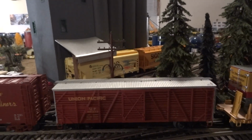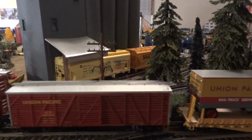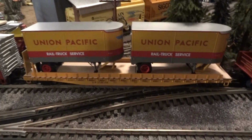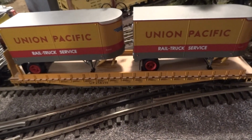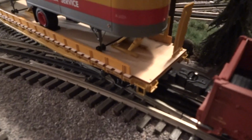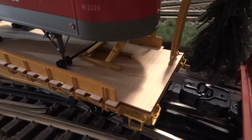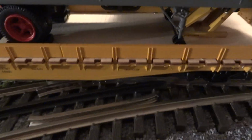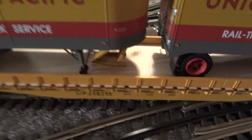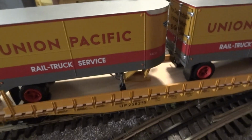In front of that is the Lionel Union Pacific flat car with trailers, and I have to thank my buddy Brian for pointing this car out to me. I had no idea the detail on this. The top of the deck right here is all wood. It's actual wood. It's not plastic, that's wood. And the logos are also on the front and back of the trailers.